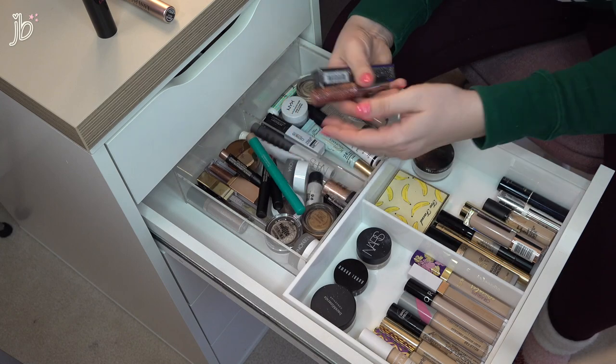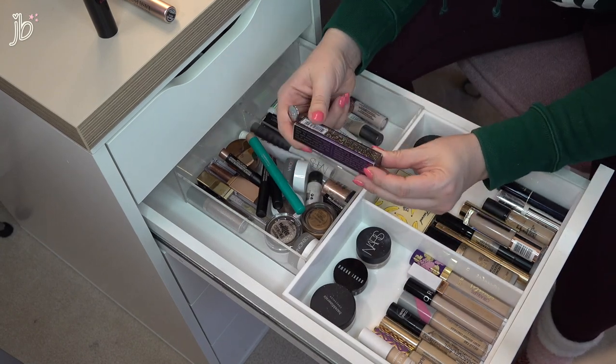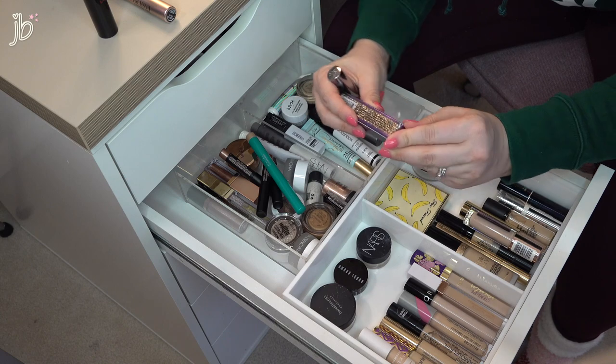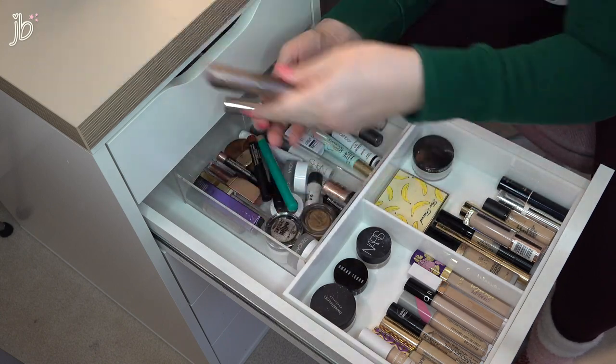Okay, I think I'm just going to keep this one. Maybe I'll keep this glitter liner because it looks like a color. It's called Midnight Cowboy. And then pass on the pink one because I feel like I would use this one. Okay, I'm not going to open it right now because it's going to break a nail. But so these can all go.